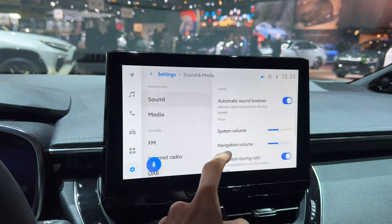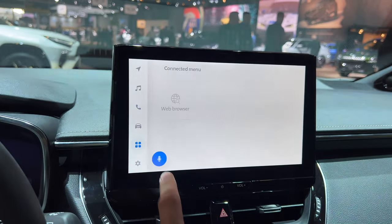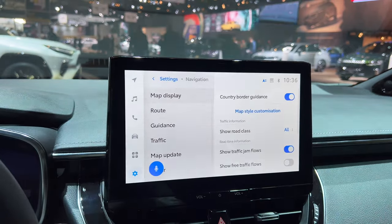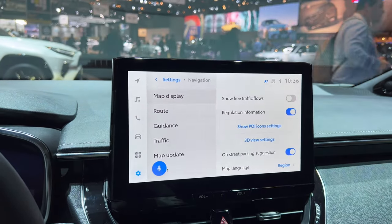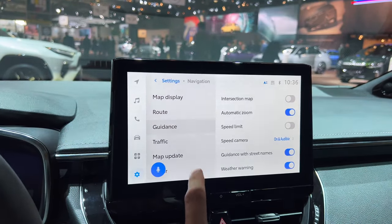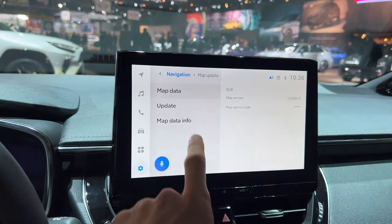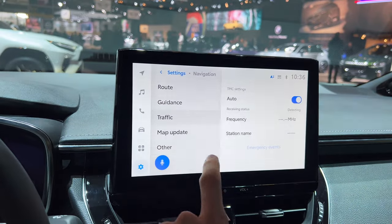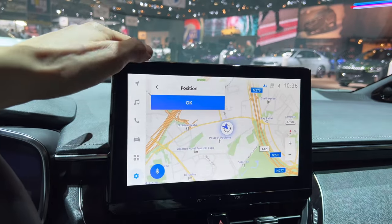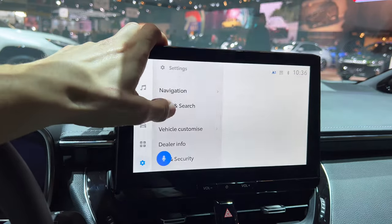sound and media. So here you can play with that, system volume, navigation during calls, media, FM, internet, radio, DAB. And let me see here, back to the settings, navigation. You can see all that. Route, guidance. You can have intersection map, traffic, update the map, update the infotainment, and other here. Okay, what is this? Position direction. Oh, okay. And navigation, voice, and search, so you can play with those.